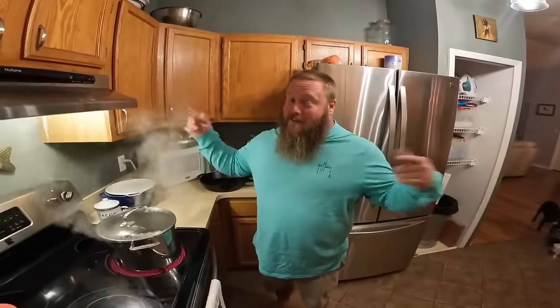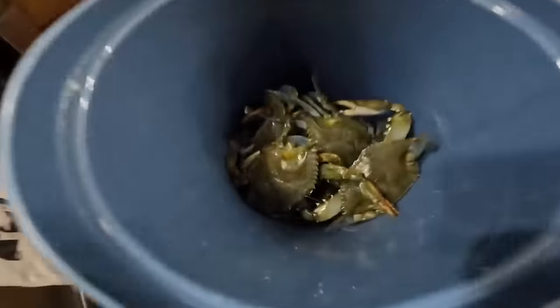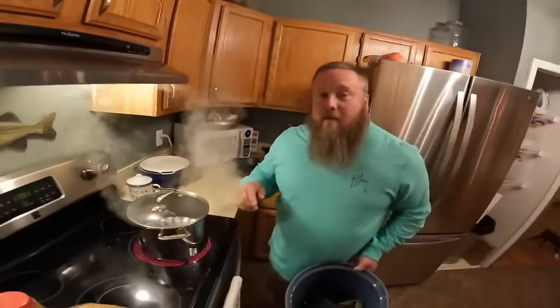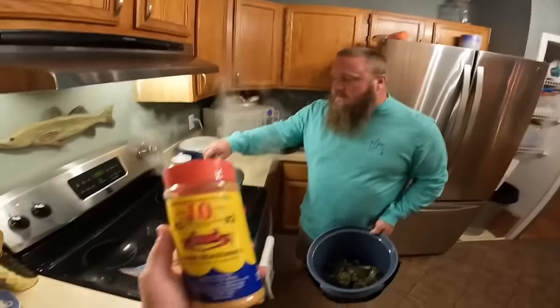And we're back, just like that. So, it's almost 8 o'clock at night. It's completely normal to be cooking blue crabs. I'm gonna do it Maryland style, honestly, because I don't feel like cleaning these things out.